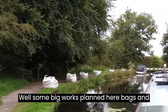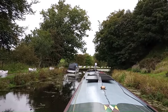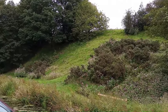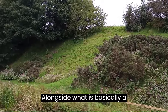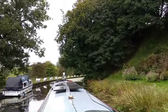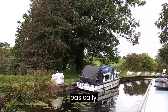Some big works planned here. Bags and bags of aggregate all along the bank. The canal's running alongside what is basically a hill. On that side, on the right hand side. And then over there on the left, the level of the ground is a lot lower, so it's been cut into the hillside basically.